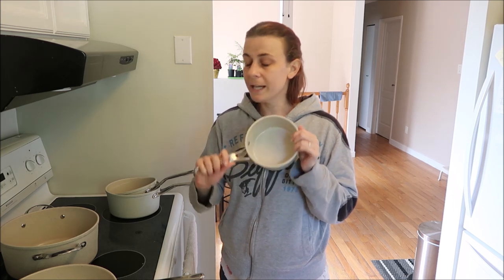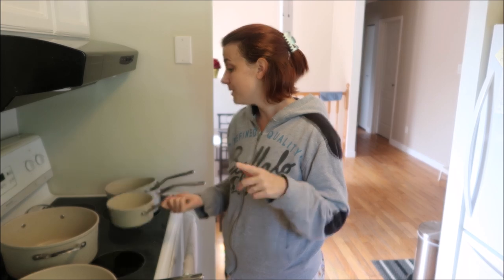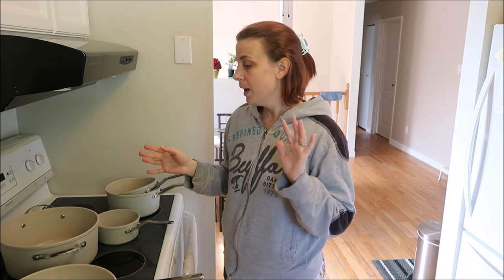They clean up like a dream. I have yet to have anything stick on them. We have made spaghetti in them, fried vegetables in them, and I have made potatoes in them. You name it. I made mashed potatoes a bit ago for a shepherd's pie, so it was a big pot.